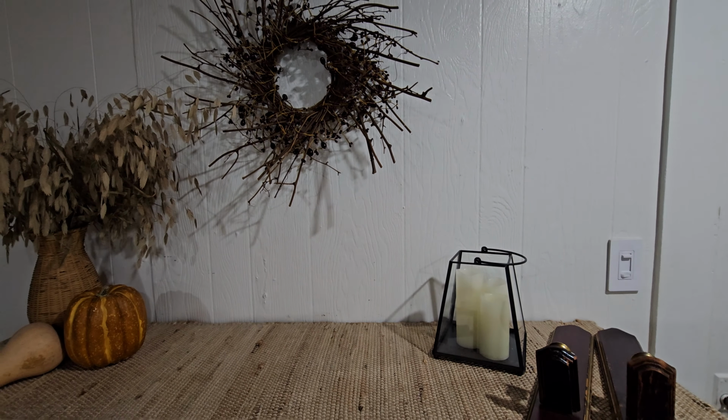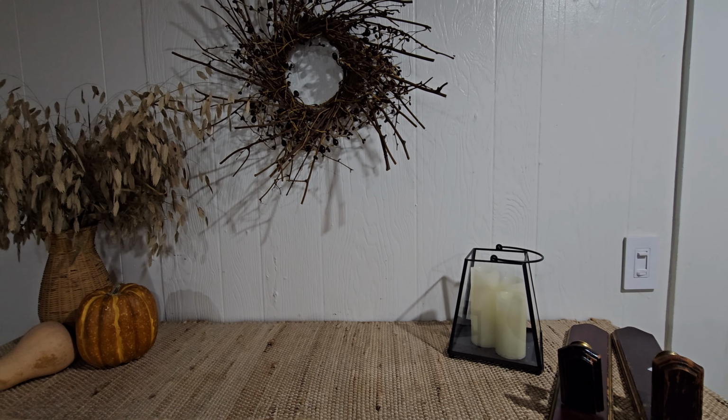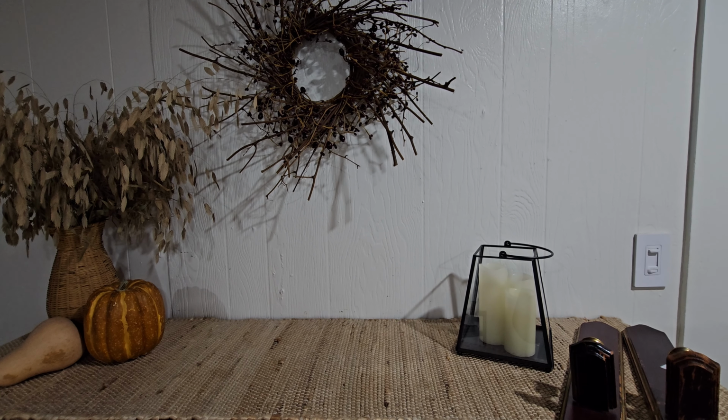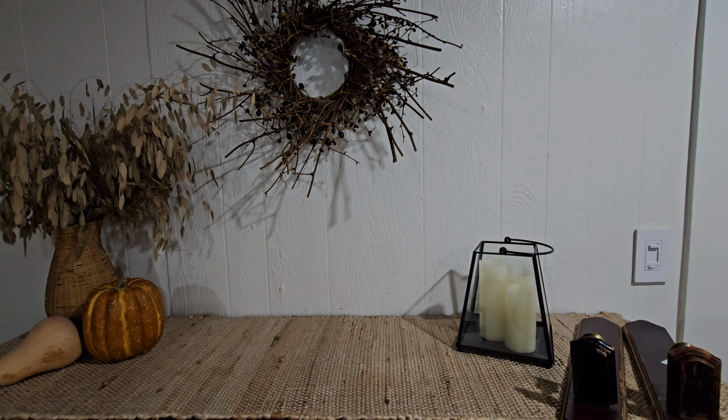So I think I'm going to go get a pumpkin from outside and set it next to the candles, and that might complete it. Or I could get a flat pumpkin and set the candles on top of that. I may do that. Let me go steal a couple of pumpkins from the porch.